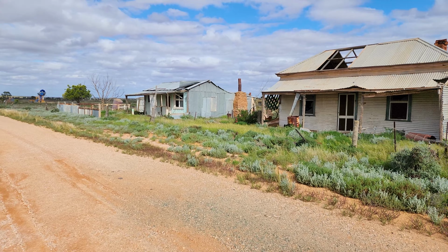So we're going to have a look at some of these houses and have a look inside and we'll see what we can find today. Let's do it. As you can see, here's your view from the front porch. Okay, so I'm just entering in the front door of this property. Have a look at this.